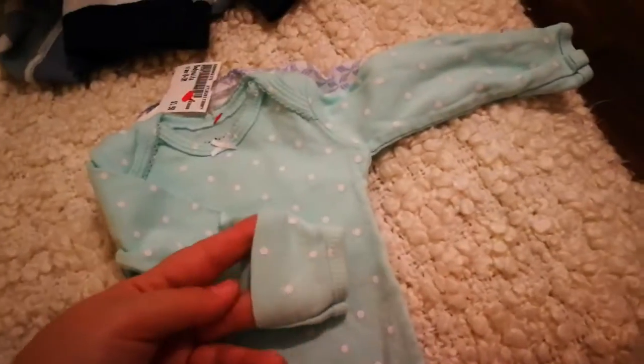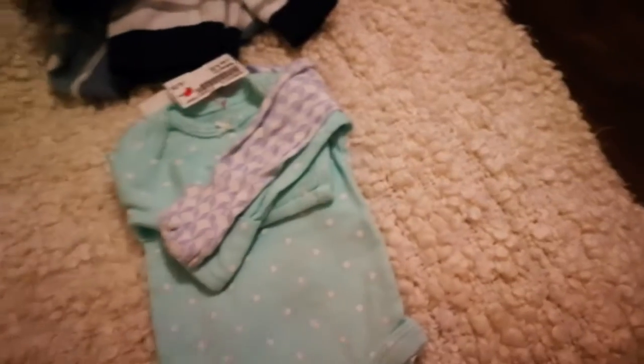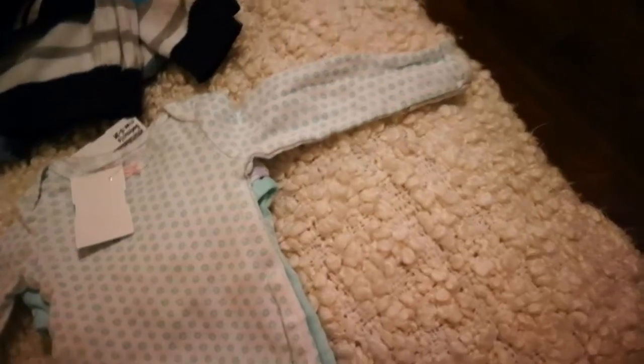Everything's looking really grainy from my horrible lighting, but again, little mitten cuffs, super cute little teal shirt. She needed a lot more long sleeves. She doesn't really have any. I bought her some a while back, but I only bought her like 5, I think. So this time she's got, I think, 7.